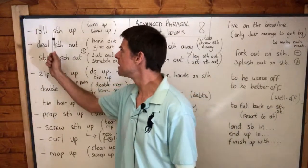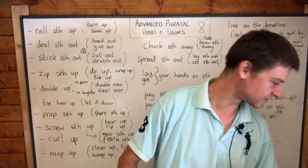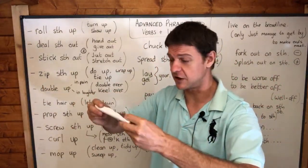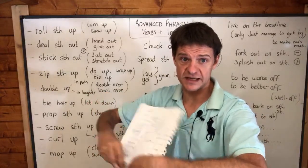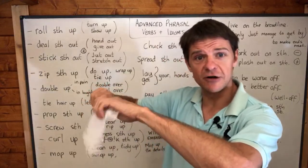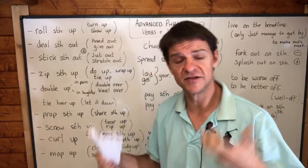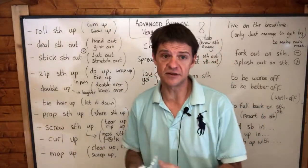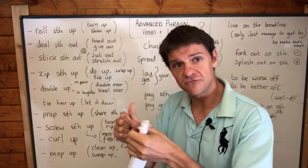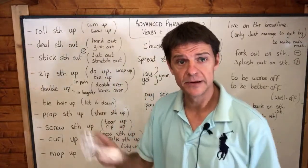So for example, roll something up. If we're just dealing with a piece of paper and we roll the piece of paper up, it literally means roll it. It's what perhaps you would think it would mean. You don't normally roll up paper. The only time you usually do is if you're a smoker and you roll up a cigarette, because in this country anyway, cigarettes are so expensive, most people who smoke use rolling tobacco, and so they roll the cigarette up first. It just means roll the paper up.